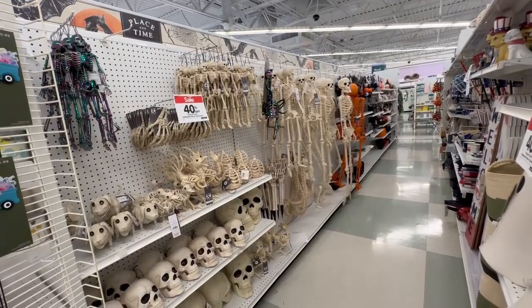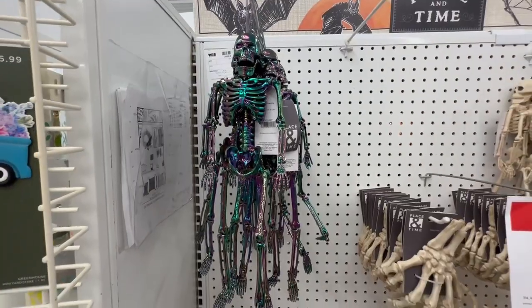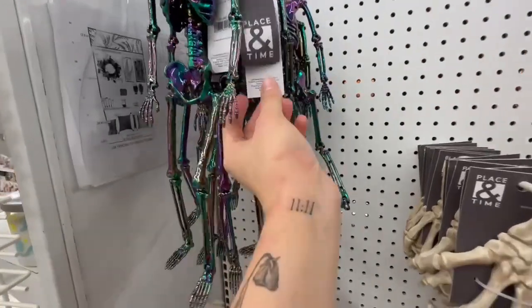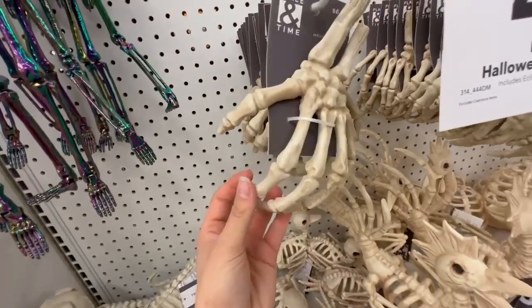And here it is. I thought that was all the Halloween we were going to see, but I looked around and oh my God, I was so excited to see this aisle. I couldn't contain my excitement. I squealed a little bit. So, you know.